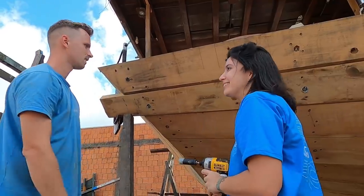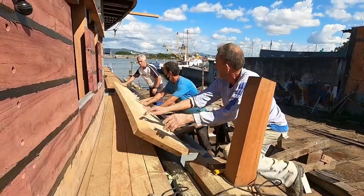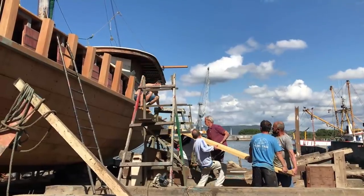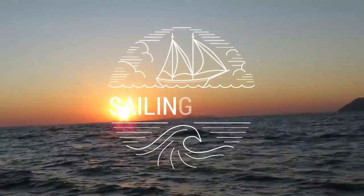We are Ben and MP, and this is Sailing Yabá, where we get to share a dream boat being rebuilt. Thanks to simple tools, ancient knowledge, and an amazing team of carpenters, our once wrecked schooner is being brought back to life.